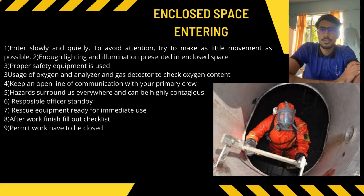And also rescue equipment ready for immediate use. Let's say anything happen, injury that can cause fatality and also high risk injury, we must always be on standby. And also after the work finish, fill out the checklist of what has been done and everything, so that we do not have to go again inside the enclosed space. And lastly, permit to work has to be closed, so that all the crew members on the ship know that the work has been done and there's no one in the enclosed space.